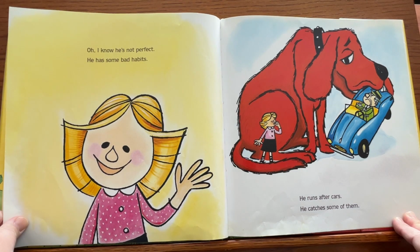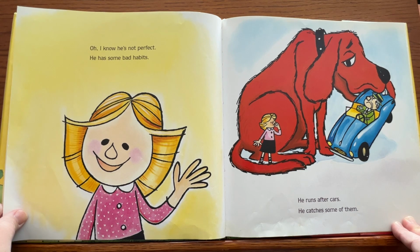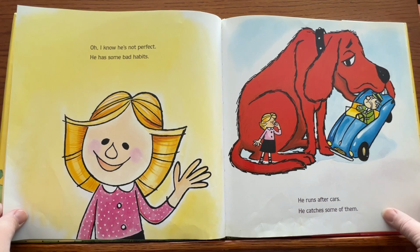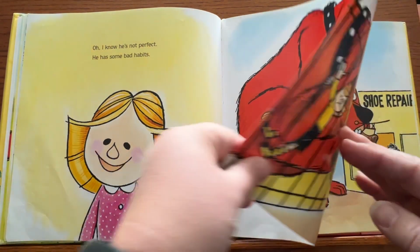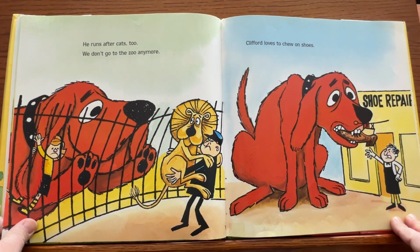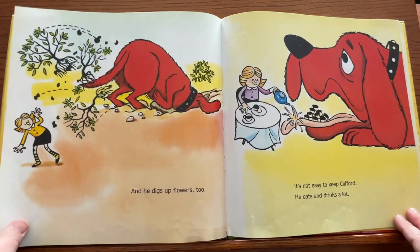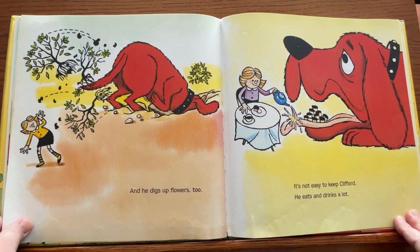I know he's not perfect. He has some bad habits. He runs after cars. He chases some of them. He catches some of them, too. He runs after cats, too. We don't go to the zoo anymore. Clifford loves to chew on shoes. And he digs up flowers, too.